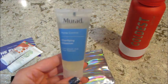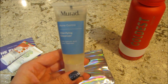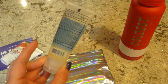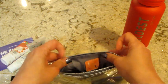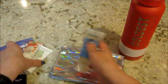Ooh, I've had this before. Murad. This is a clarifying cleanser. It does have salicylic acid in it. It's an acne treatment. And I really like this, so I'm glad to have it again. Lasts me a pretty long time. And I think that was it. Yep. The inside of the bag is gray. So that is what I got this month.